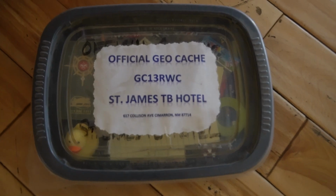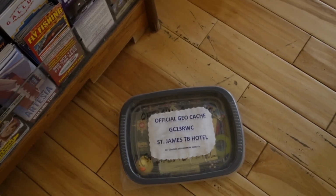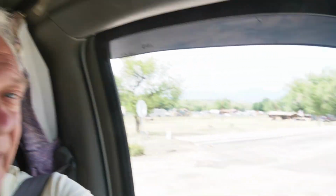Well, since we're here at the St. James Hotel, we might as well get a geocache. And it's a nice one. Cimarron is a very interesting and unique little town. Wish I knew a little bit more about it. I'd have been over here early exploring more. And they're doing construction. That's what the beep is.